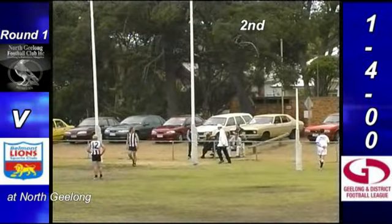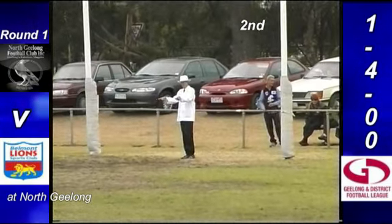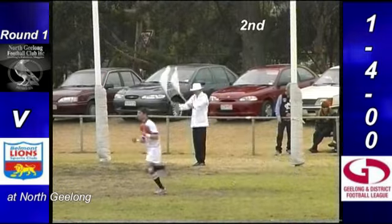On the right foot, straight over the goal umpire's head. First goal for Cousins, and the 10th for the Belmont Lions. 10-5-65 is their score. They are just over double the North Geelong score at 5-2-32 on the Raiders Bingo scoreboard.